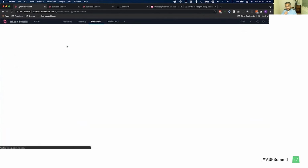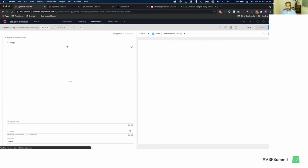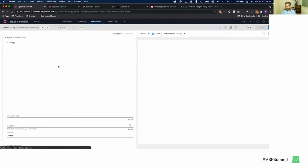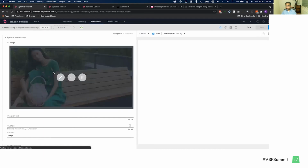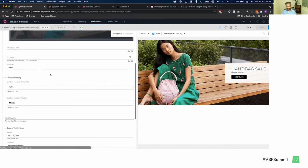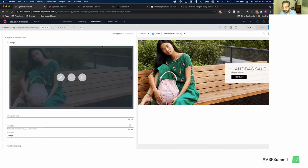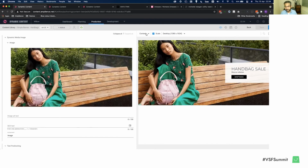If we click into one of these, this is a simple banner. Super simple. It's got an image, it's got some text, it's got lots of different things throughout. You'll see the left-hand side over here is the content form effectively, and it tells us what we're going to see on the right-hand side.